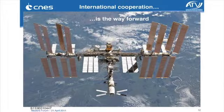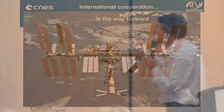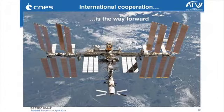So to conclude, I think that international cooperation is the real way forward. It's where we all have to go. And I like this picture. It's taken from the shuttle. So the shuttle is not on the picture, but nevertheless, you have the HTV cargo vehicle, which was moved from the docking port to this port by the Canadian arm. You have the Russian vehicles, so you have one Progress and two Soyuz. You have the European cargo vehicle. You have the European laboratory. You have the Japanese laboratory. You have US and Russian modules. And I think here we have the mock-up of our future.